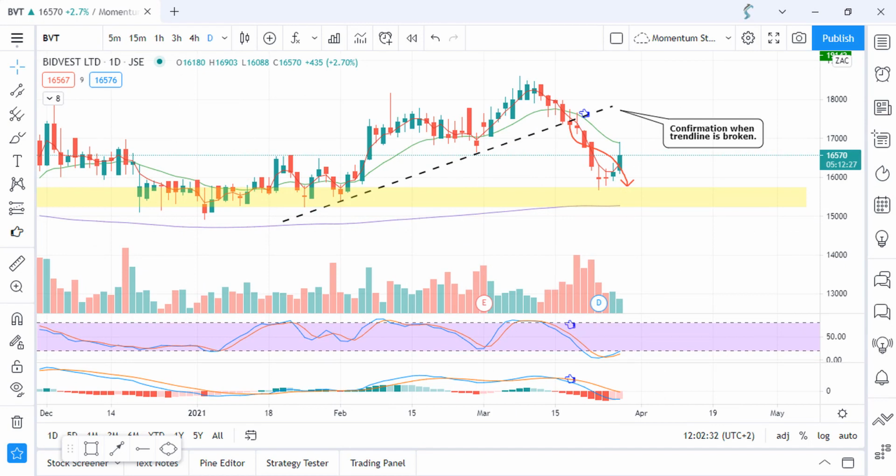Also, I said confirmation when the trend line is broken, so you would have entered the trade around about here, and it went very nicely downwards all the way to this support level that I marked out over here. It just kind of touched where I had marked. Depending on where you had put your take profit, you might have been taken out of the trade.